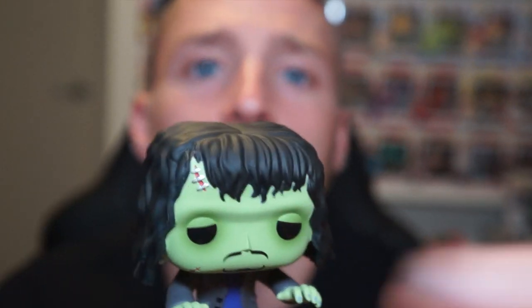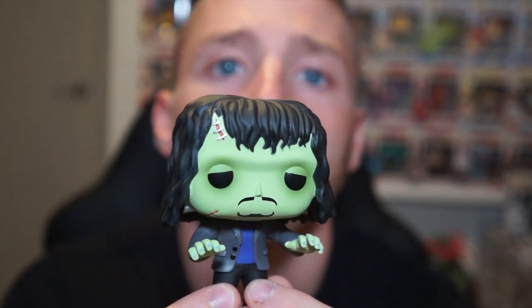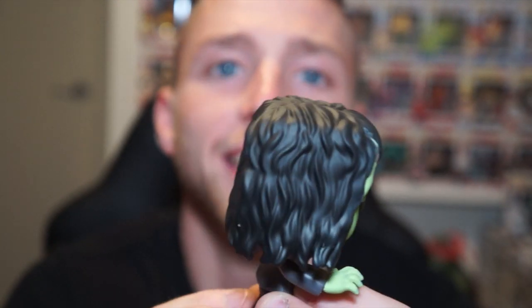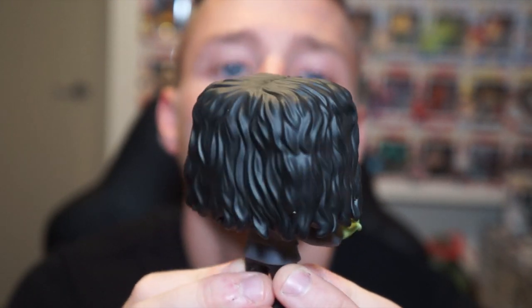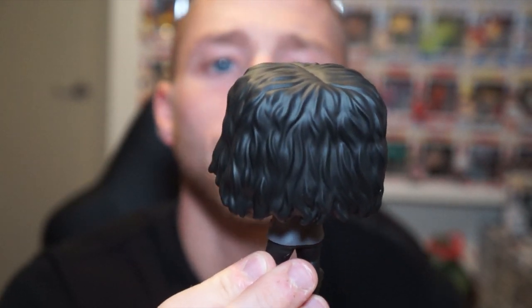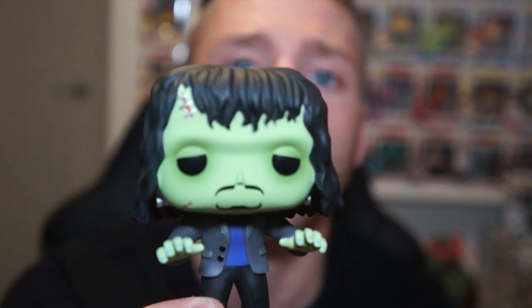Just look up in there. You got the little band-aid there. Still with the mustache. The hair is pretty much the exact same mold. See how the paint job's flawless. Legit looks like a Frankenstein.